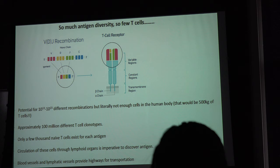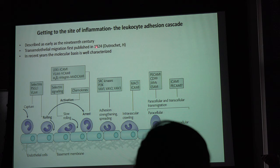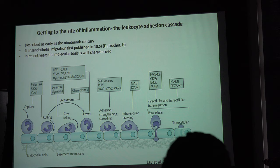The highways for this transportation are blood vessels and lymphatic vessels. Transendothelial migration has been described as early as the 19th century. I find it fascinating that people who wrote with feather pens and by candlelight could correctly identify all this different science. They first published transendothelial migration in 1824. The process is now pretty well understood for vascular endothelium.